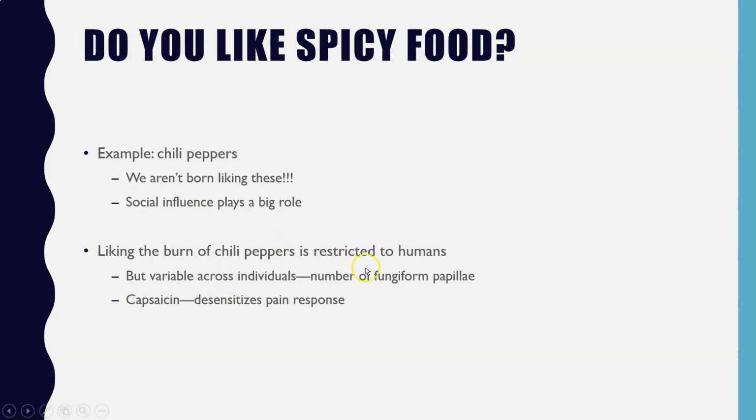So liking the burn of chili peppers, like loving those flaming hot Cheetos and Takis and stuff like that, or really spicy Indian or Thai food. When I go to restaurants, I get a 2 out of 10 because I'm a wimp. We tend to find that this liking of spicy food is variable across individuals. It may relate to the number of fungiform papillae you have, kind of like super tasters. One thing that we do also know is that liking chili peppers can be incredibly valuable. Hot peppers tend to contain a chemical called capsaicin, which actually temporarily dulls the pain response.